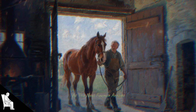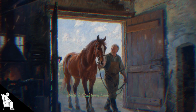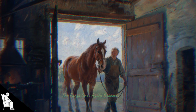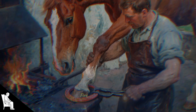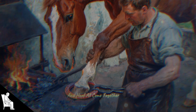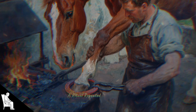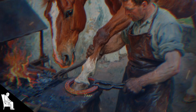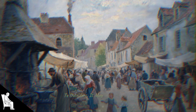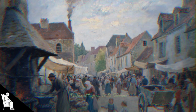As the next farmer arrives, leading a bay gelding with a stubborn look in its eye, the forge once again becomes a stage. Fire, iron, hammer, and hoof all come together in a steady pattern, a ritual repeated day after day, year after year. To outsiders, it may seem repetitive. To the villagers, it is survival.